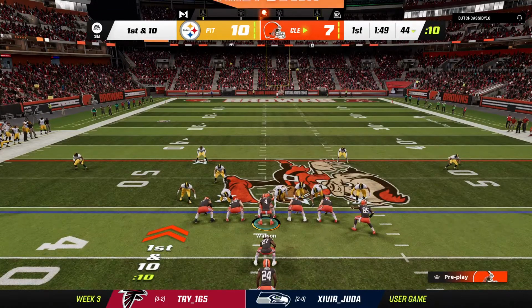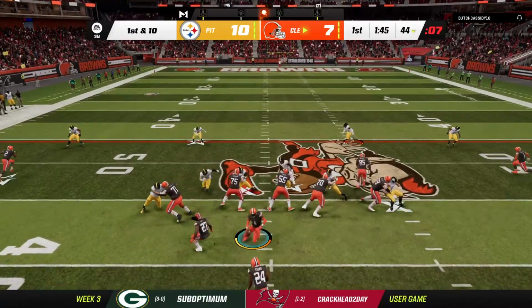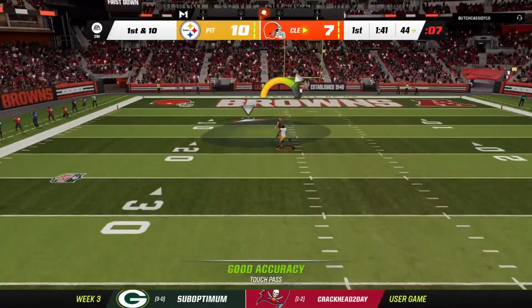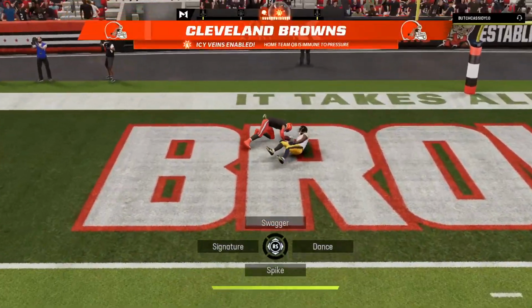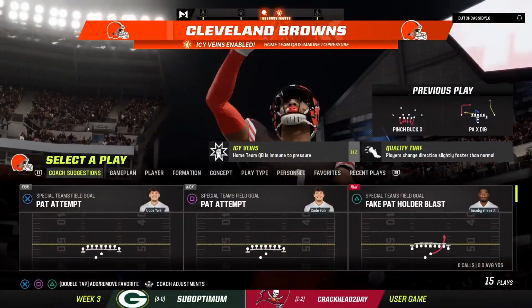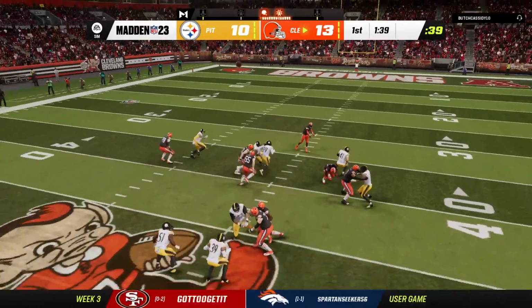Hey, 31! Off of play action, it's Watson. Going up top. Got a man, it's caught at the 6-yard line. Touchdown! 2 first-quarter touchdown passes now for Deshaun Watson. And the Browns have retaken the lead.